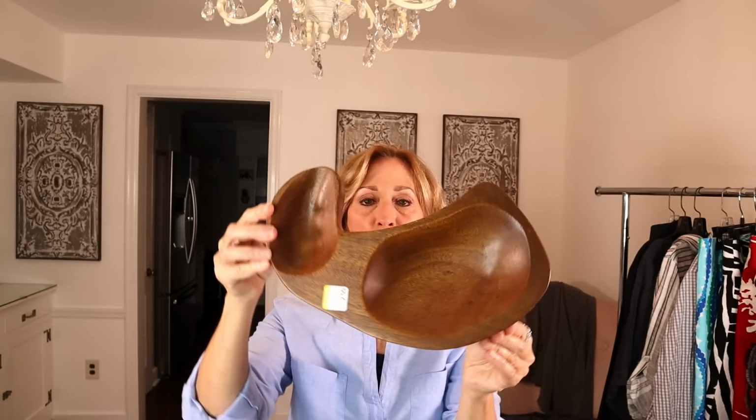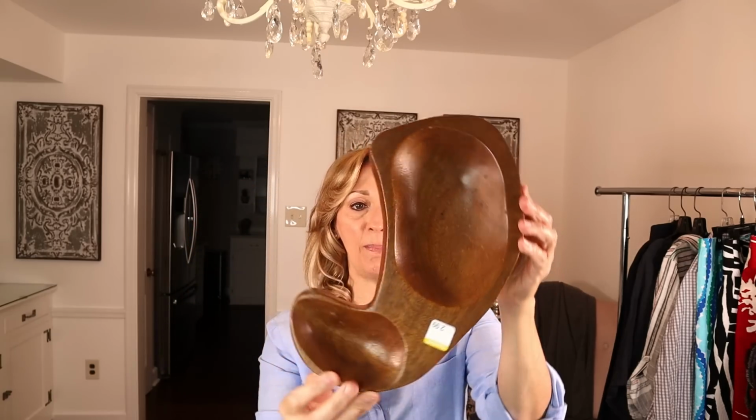All right, next up is this wooden thing. I'm not even quite sure what to call this or what shape that is. I have never seen this shape. Felted bottom, but this is mid-century modern. Beautiful wood. I think this might be a walnut. That's just a guess. And what did I pay? $2.99. So I don't think this is like chips and dip. I think this is more like maybe nuts and something. Maybe it's not even meant for food. I'm not quite sure what I have here.